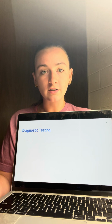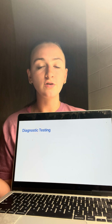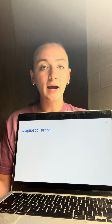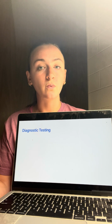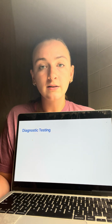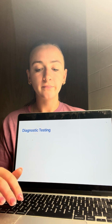So what's your diagnostic testing going to look like? When you go to the doctor or nurse practitioner, they're going to do a regular health assessment on you. They're going to ask for your weight and height and take that down. And then they're also going to listen to your chest with a stethoscope, and they may hear wheezing, popping or cracking sounds, anything like that, depending on how severe it is.